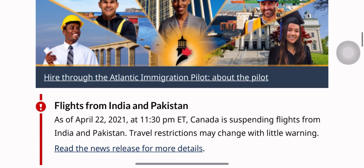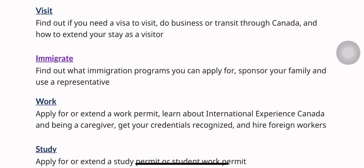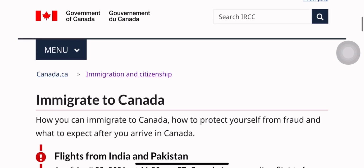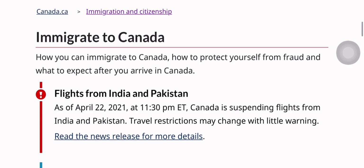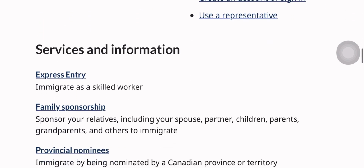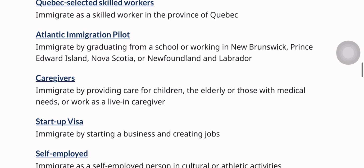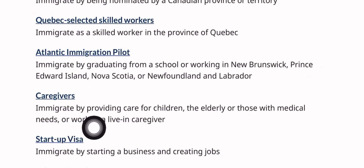Then, pag nandito na nga tayo sa page na to, baba lang natin and hanapin natin yung immigrate. Then, click natin yun. Mapupunta tayo sa page na to. Sabi dito, how you can immigrate to Canada, how to protect yourself from fraud, and what to expect after you arrive in Canada. Then, ngayon naman, scroll down lang natin para hanapin yung word na caregivers. Okay, so yon. So, sabi dito, immigrate by providing care for children, the elderly, or those with medical needs or work as a live-in caregiver.